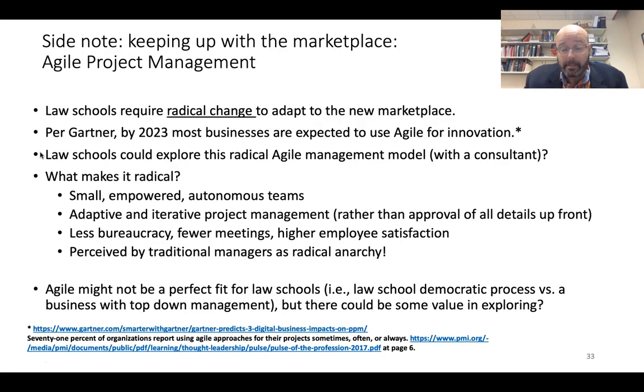Now, a side note, law schools trying to keep up with tech, trying to adapt their curriculum to the changing marketplace. There's this idea that law schools require radical change to adapt. According to Gartner, most businesses are expected to use this Agile project management model for innovation. And there's a great TED Talk on Agile project management.